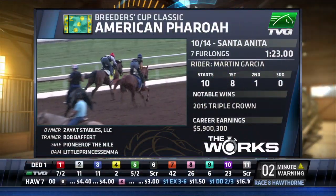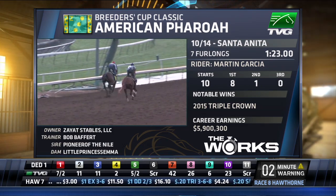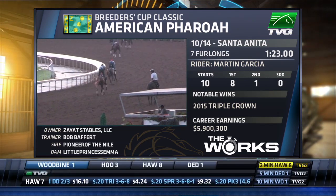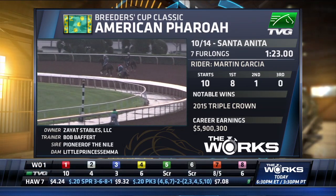7 furlongs in 1:23, out a mile in 1:35. But isn't that an unusual distance for Bob Baffert to work, 7 furlongs? Yes, but he knows this was a pivotal work. This, I think, to me, decided whether he was going to push forward or just pull the plug on the campaign, and he passed this work with flying colors.